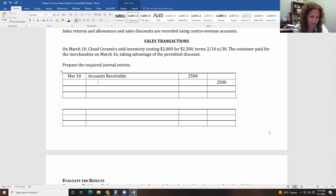These are the first journal entries we've done in this chapter. And this is revenue. The revenue is $2,500, but I want you to notice that I also gave you $2,000. The $2,000 is the cost of the good that I sold. So we are going to receive money, but the inventory left the building. The inventory is gone. So the other part of this entry is COGS and inventory. The cost of the good that was sold is $2,000. We can see our markup, our gross margin is $2,500 less $2,000.